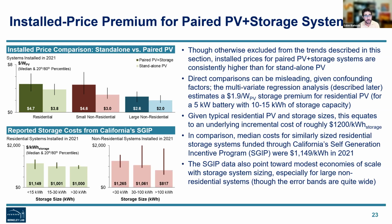The comparisons here, though, can be a little bit misleading, just given all of the confounding factors that can also affect the pricing levels. We have a regression analysis that I'll present later that controls better for these different confounding factors. And in that analysis, we find that residential systems with batteries cost on average about $1.90 per watt more than those without batteries, than standalone systems. And given typical PV and storage system sizes that we see in the residential market, that equates to about $1,200 per kilowatt hour of storage capacity.